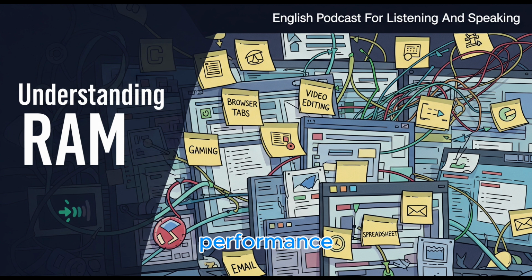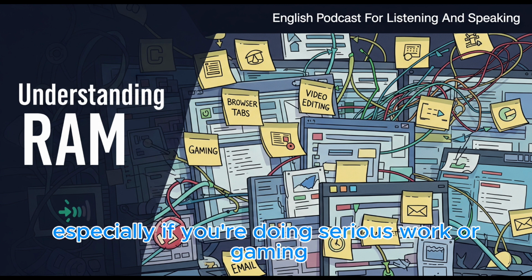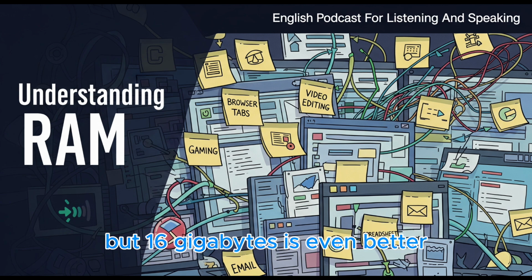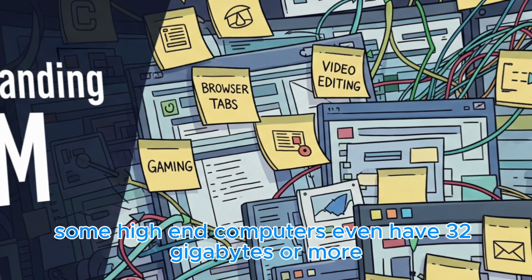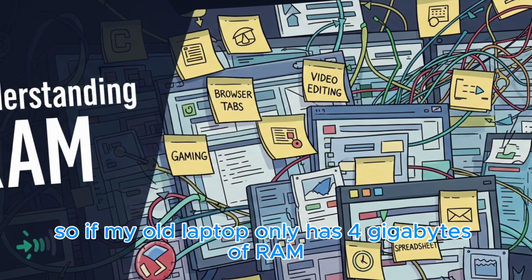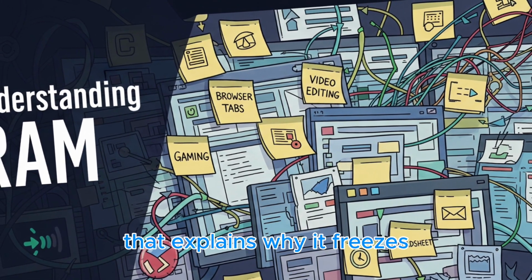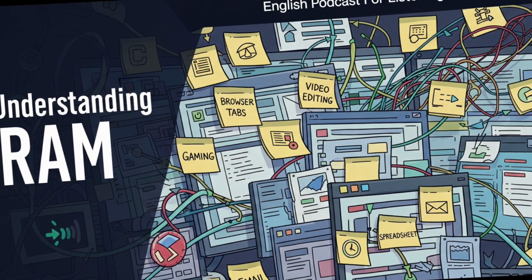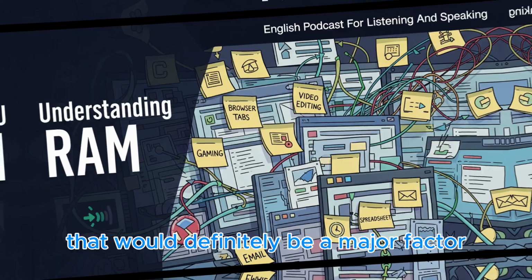For good performance, especially if you're doing serious work or gaming, we recommend at least 8 gigabytes of RAM, but 16 gigabytes is even better. Some high-end computers even have 32 gigabytes or more. So, if my old laptop only has 4 gigabytes of RAM, that explains why it freezes every time I try to open more than 2 tabs. That would definitely be a major factor.